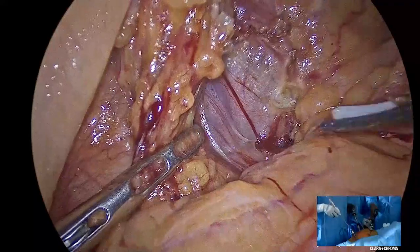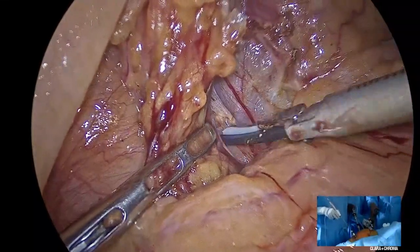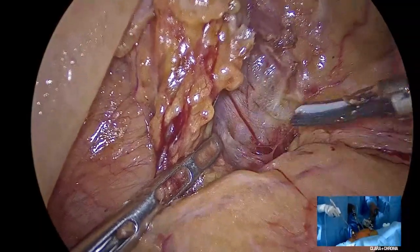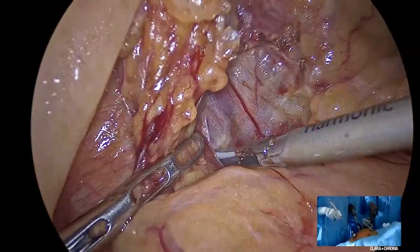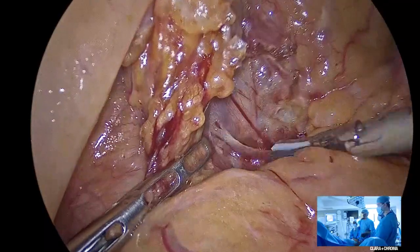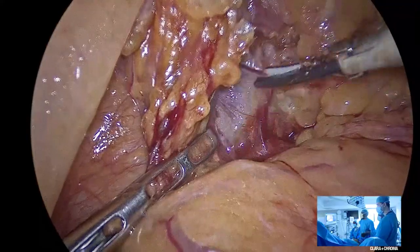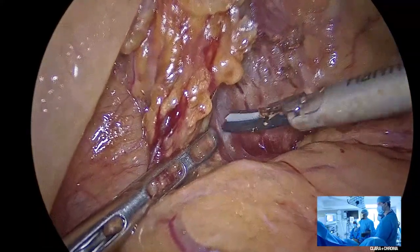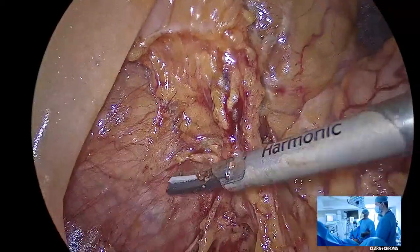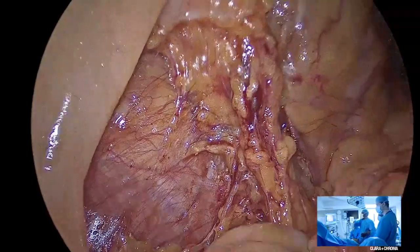So that duodenum is made to fall back, Dr. Ajay. The duodenum is being shaped up, isn't it? Yeah, correct. It is being made to fall back by releasing all these little strands. This is the D2, D3, isn't it? Proper D2. D3 is not in our view.